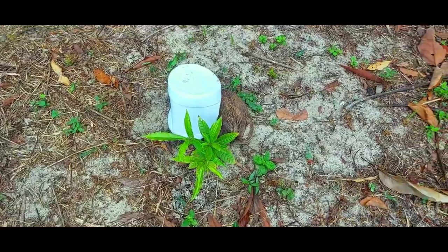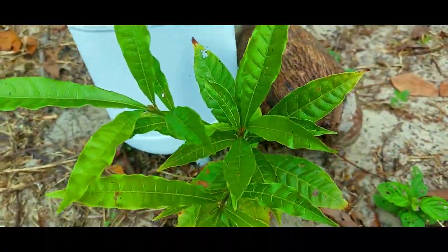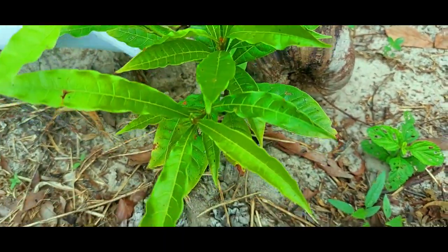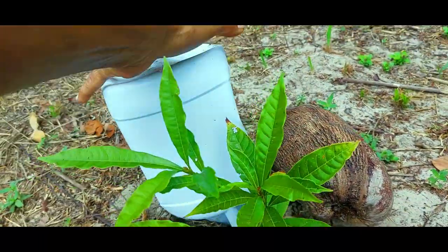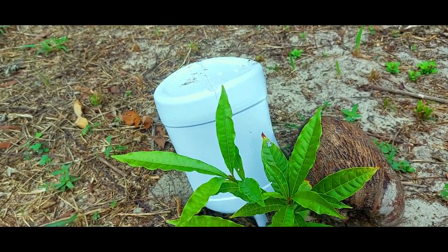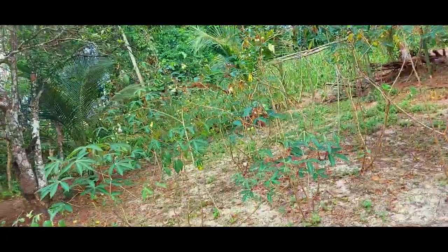Now you guys might be wondering why this bottle is here. It's the dry season, and this is a method they use to keep the plant alive, because it's really dry. There's a small hole at the bottom here, and it drips. It probably lasts about a whole week or maybe more, and then you have to refill your container, but it keeps the plant hydrated.